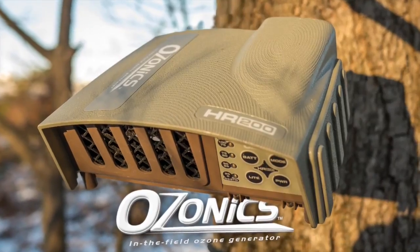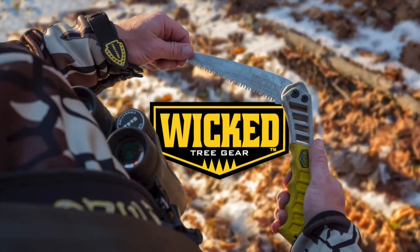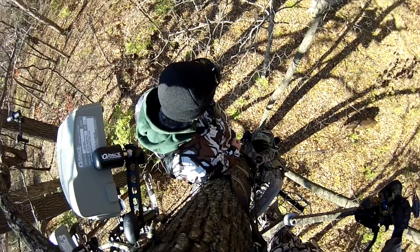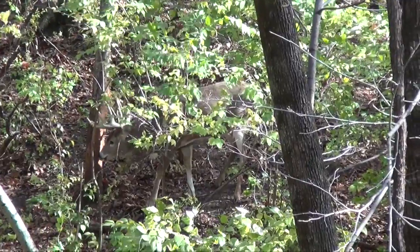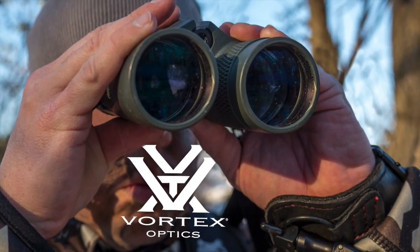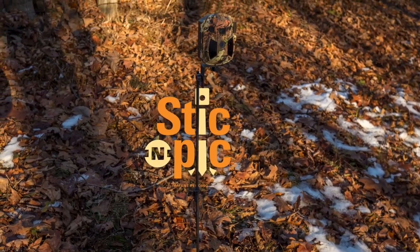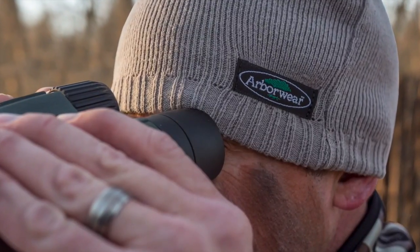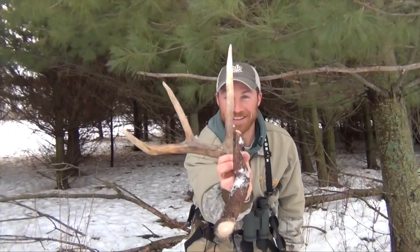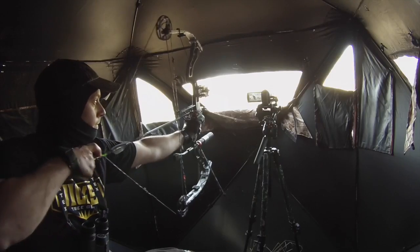Is that not the most epic sit in a tree stand? I'm pretty sure it's a yes, it is. Oh my God, he's giant. The shot looked good. That's all I want every year right there. Look at this thing. What do you think of that? That is huge. Bam! Perfect. Came right in.